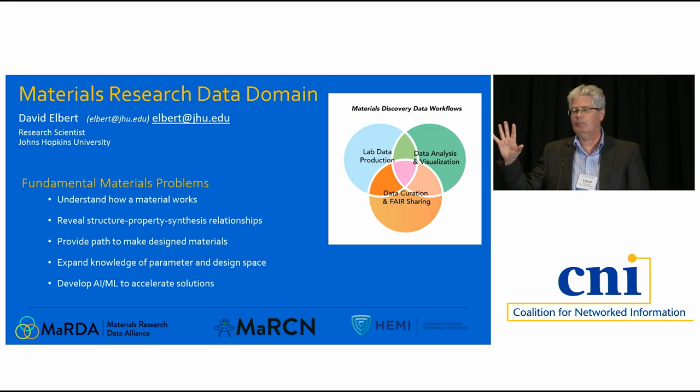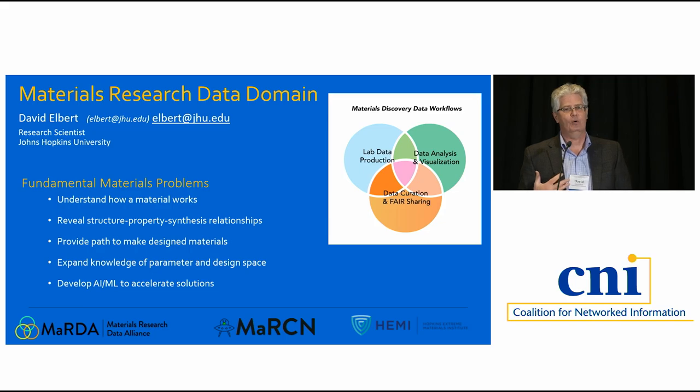The Venn diagram here is a perception I have of the way workflows are. We talk a lot about workflows, and there are really three different kinds of workflows that a lot of people I work with don't recognize. They're focused on their own. And for us, we have lab data production, the place where data is produced in experiments or modeling.